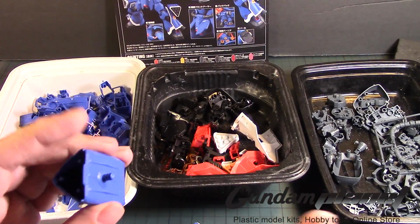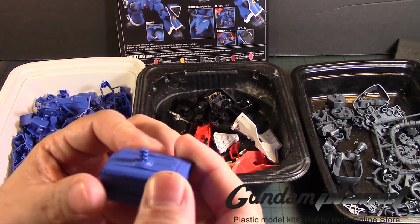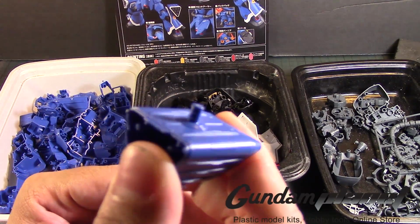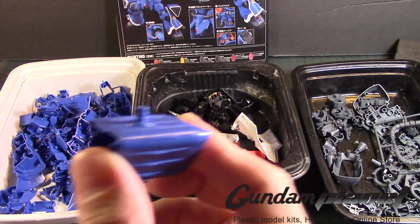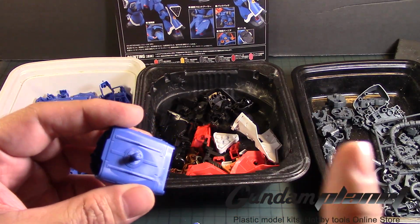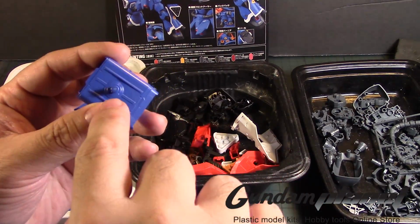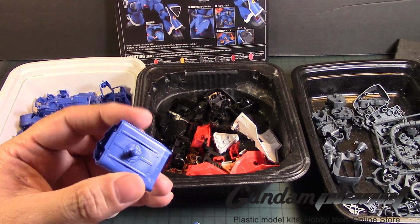But there's a problem with that. Look at this hole. Look at this peg. This is basically one of the standard pegs that you would put on the shoulder, whether on a shoulder armor or whatever. I was originally thinking maybe I can drill a hole through here, but that would be ridiculous.